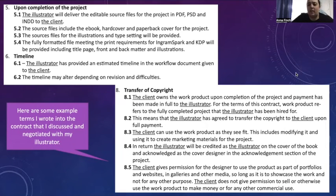I can't remember if I did employment or contract law, something along those lines. Pretty sure I did contracts at some point. So I structured it the same way a normal contract would be. I use basic English because the illustrator you hire, English may not be their first language. So you don't want it bogged down with too much legalese. It needs to be clear, get the point across.